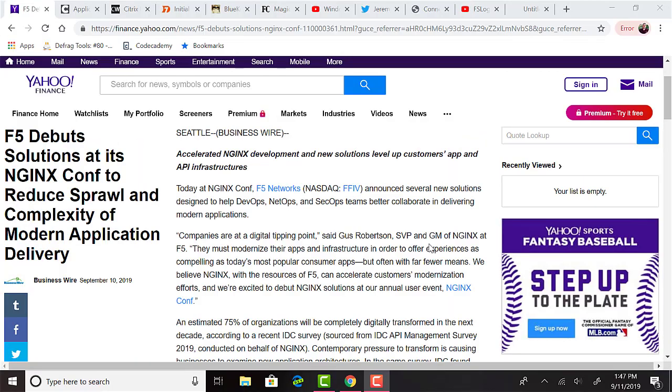This week at the NGINX conference, F5 announced several new solutions designed to help DevOps, NetOps, and SecOps teams better collaborate in delivering modern applications. NGINX also showcased upcoming HTTP/3 capabilities in NGINX open source, enhanced proxying and network capabilities in the NGINX Unit application server, new product versions in the NGINX Application Platform, improved security and observability capabilities in NGINX Plus, better analytics and configuration management in NGINX Controller load balancing module, added custom resource definitions in the NGINX Kubernetes Ingress controller, and much more.